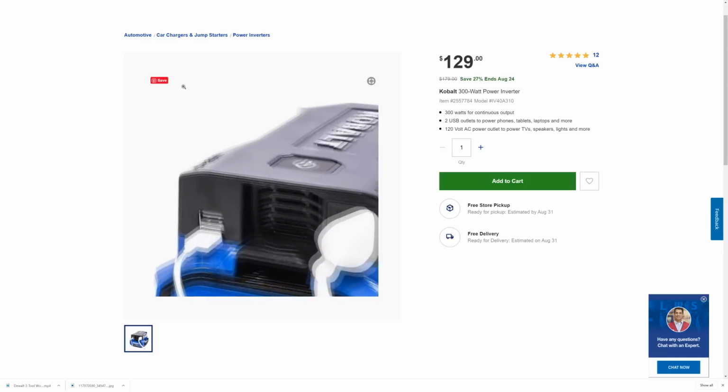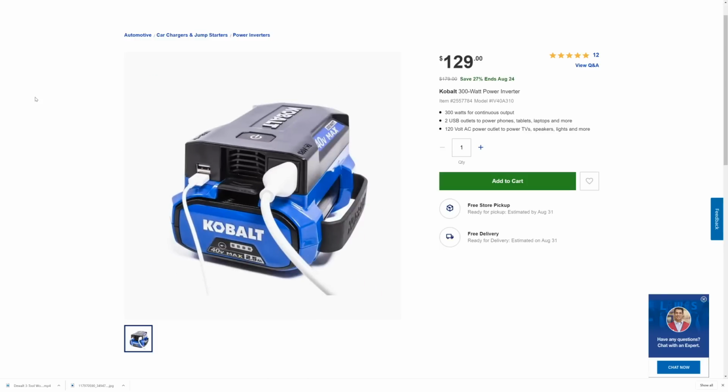I still think the price is a little steep, but in terms of comparatively where it was and where it's going to be back tomorrow at $179, I guess it is sort of a decent deal.